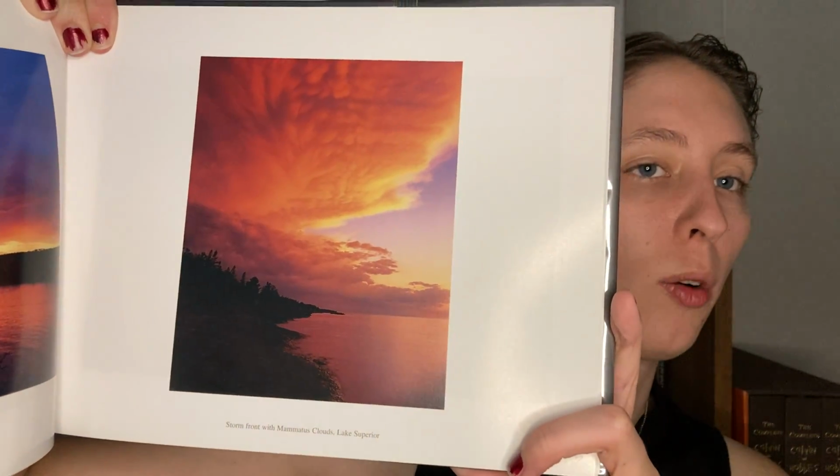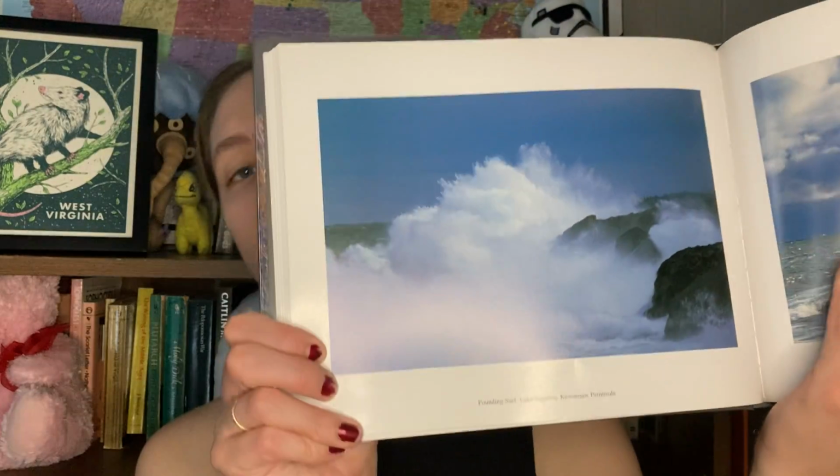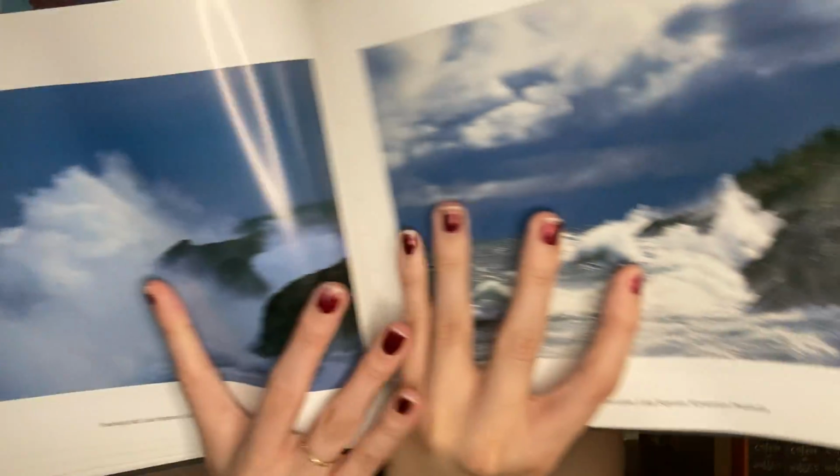I have not been to Isle Royale. Here's another one. This isn't from Isle Royale, but this is over Lake Superior. So we have more dramatic sky, dramatic sunset. Next is on page 63. Well, these weren't on my list, but you can see the massive waves and the storm from Lake Superior. Here's something.